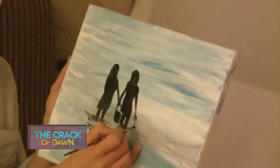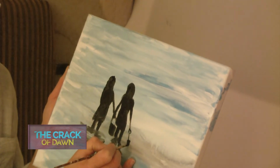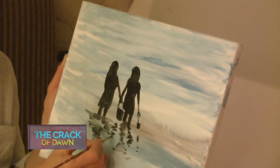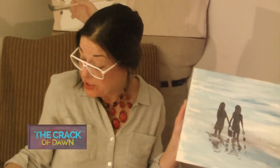So I'm going to put a shovel in. And usually it's a square, but it gets a little bit smaller on the end. And again, that's going to make a shadow. So is the bucket. Okay? You're going to want to make sure that your silhouette is pitch black.